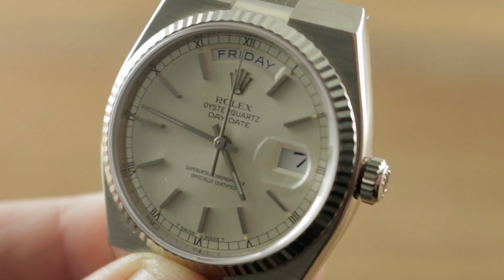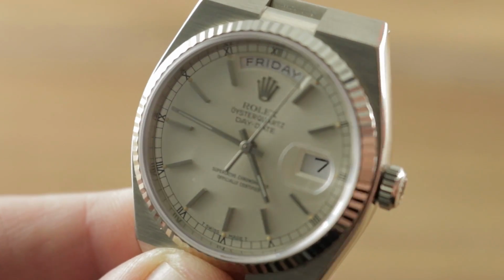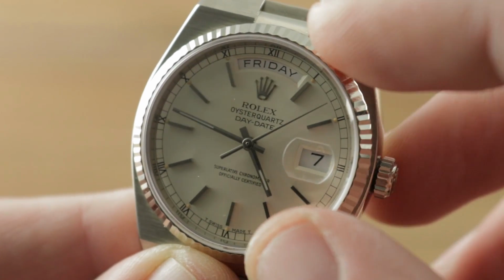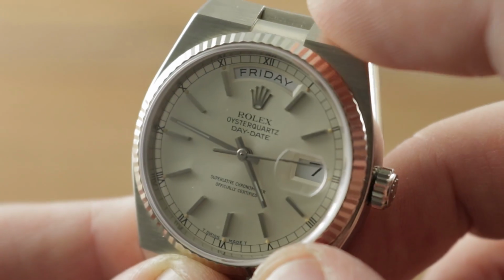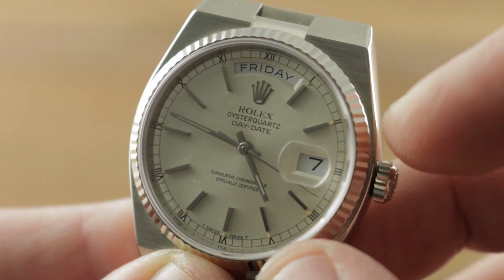Now, what sets this watch apart is that it has retained its original factory Tritium dial. You can see the hands, the indices, the Rolex crown of white gold. There's a railroad track outboard with Roman numerals seated outboard of each of the applique indices. Now it's a silver sunburst, and you can see it is a day and a date with a Cyclops eye magnifier for the date.